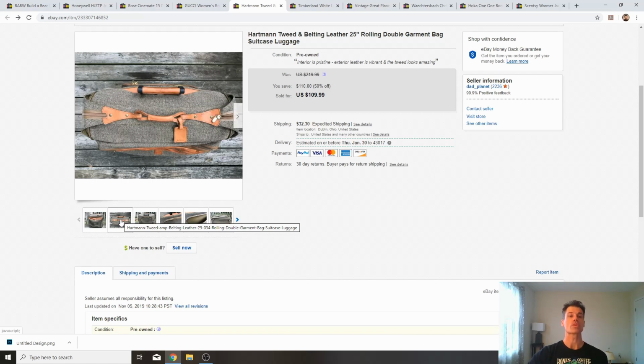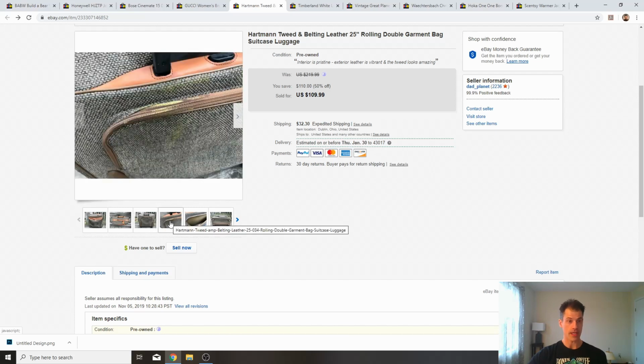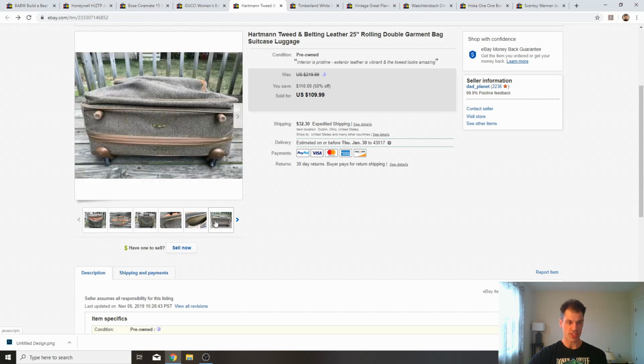Anyway, it's easy to spot in the thrift stores because all of the Hartman Tweed, or the vast majority of it, is this light leather color with the tweed around it. It's pretty easy to spot once you get the hang of it. These bags are just incredibly well made. They're in excellent condition. They're still in demand. And as you can see right here in this picture, it's not really a defect, but anytime there's a condition issue, make it known so that they see it ahead of time. Interior was pristine.